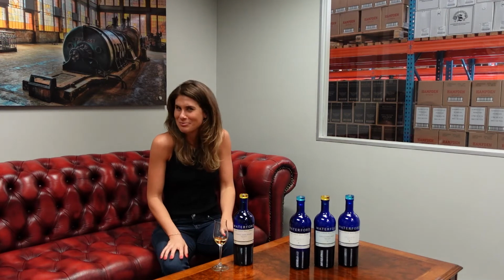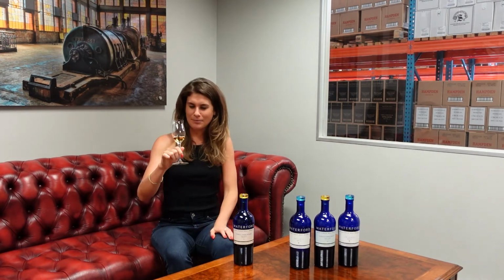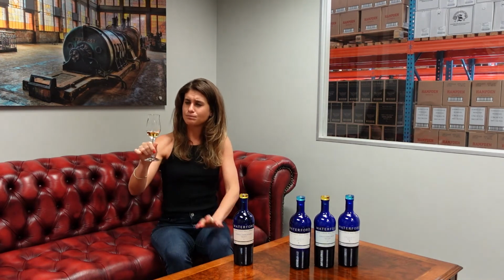One of the first times I tasted Knockroe was around Easter, where I was tasting a little bit more of it. I ended up tasting it with a little bit of a Lindt Easter bunny, and it paired incredibly well. So if you've got some really good quality milk chocolate around, I highly recommend that as a personal pairing. But let's get into the spirit itself and get into our afternoon dram.